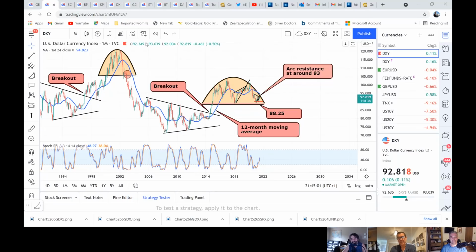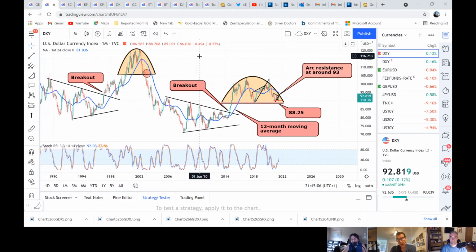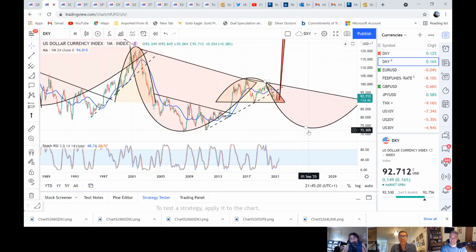I can't tell you how important that 88 is. We go under 88, and the next stop is, I hate to say it, 70. After 88, it's 70. In other words, we're going to hit 70 before we hit 89. I don't know how long it'll take to get to 70.